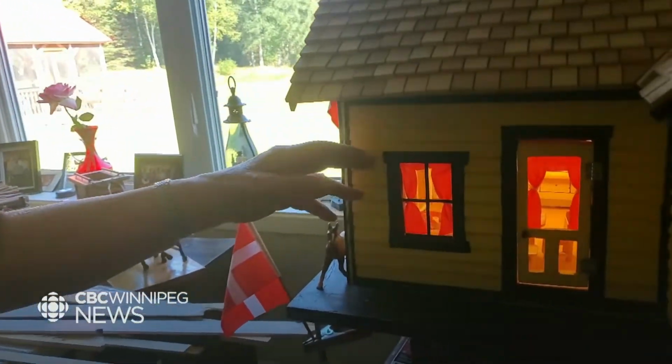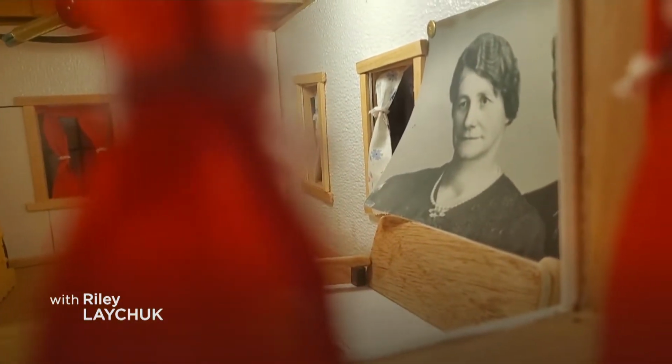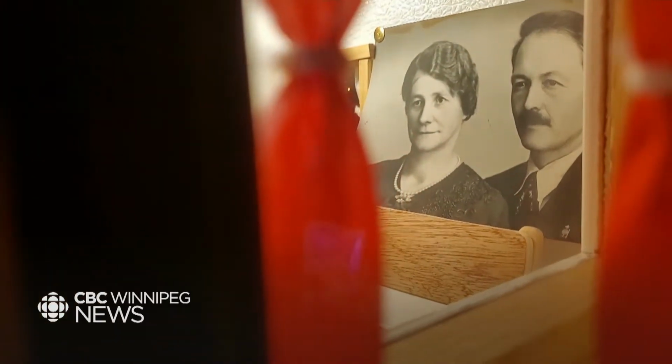And in his favorite building, his parents' home, something special. Can you see it from your side there? I can. Yeah. I can see your mom and your dad. That was my parents, yeah.